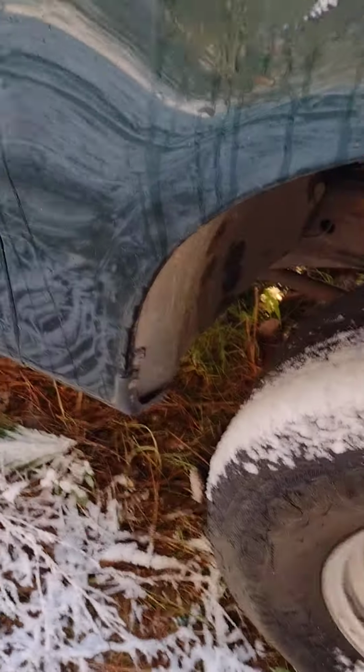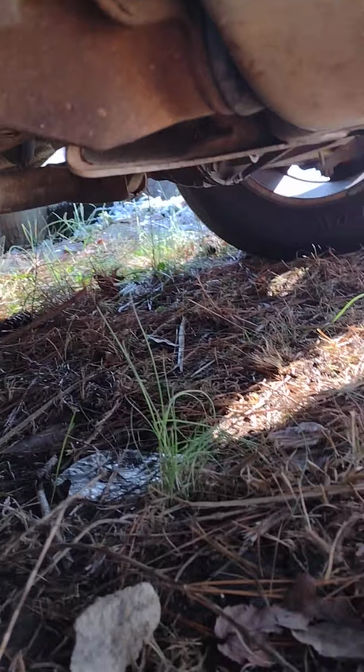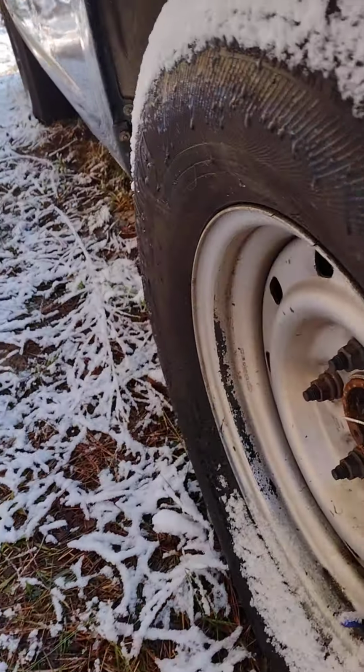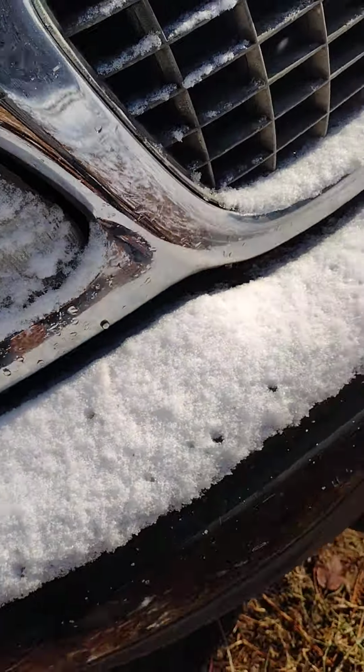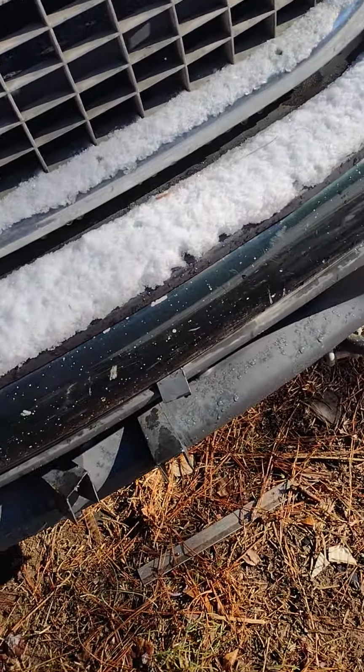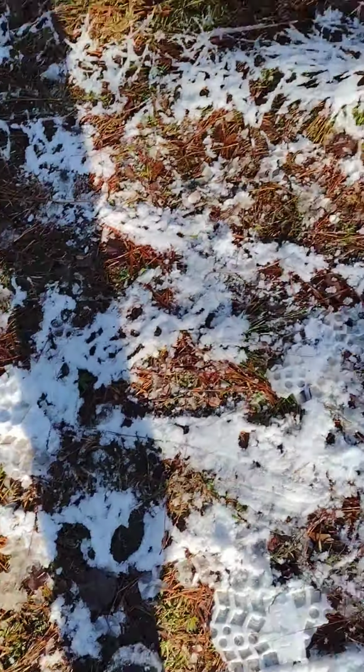But Frankie is 4-wheel drive. See if I can show y'all. Get under there. See that differential right down there? It's 4-wheel drive. 4-wheel drive works. I changed the transfer case fluid and the front differential fluid last year around Mother's Day. So it's got clean fluid in it.